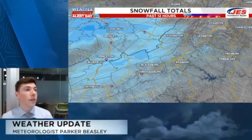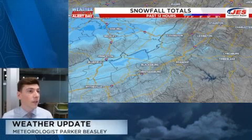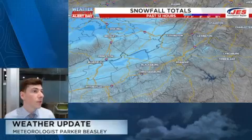As I look out the window again, I can say that the snow is coming down pretty significantly. I'd say moderate. Visibility doesn't seem to be a huge issue in Roanoke at this time, maybe about a mile or so of visibility.